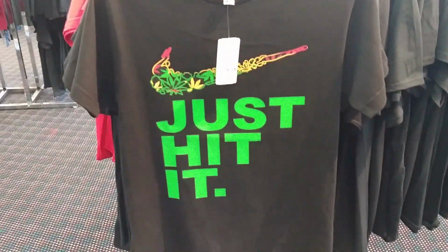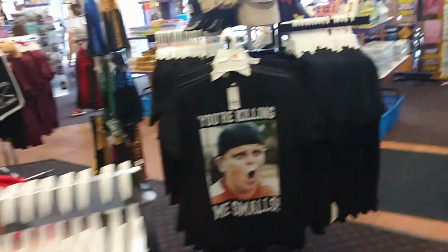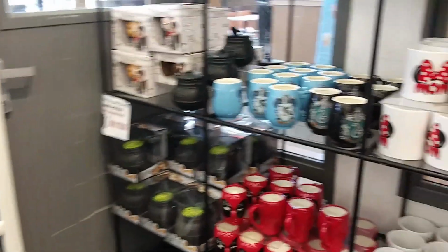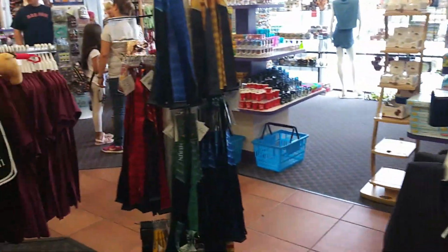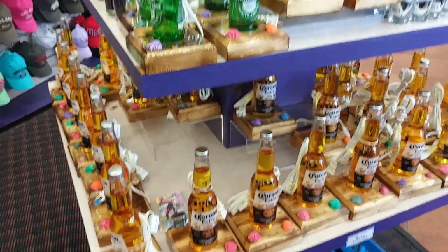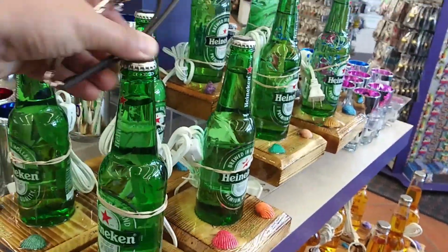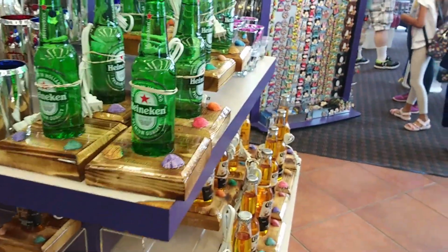More marijuana stuff. Okay. They have bandanas. Oh, they have the beer lamps that we saw in Tim Tracker's video. Is this actual water? Yeah, it's actual liquid. I don't know if it's actual beer, but there's something in there. It's pretty cool.